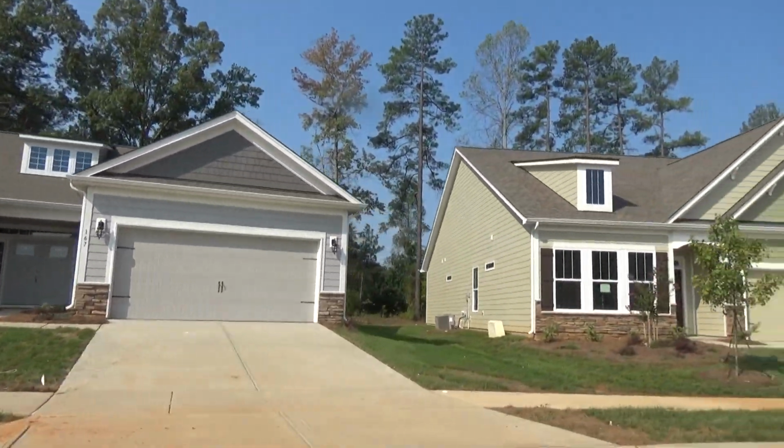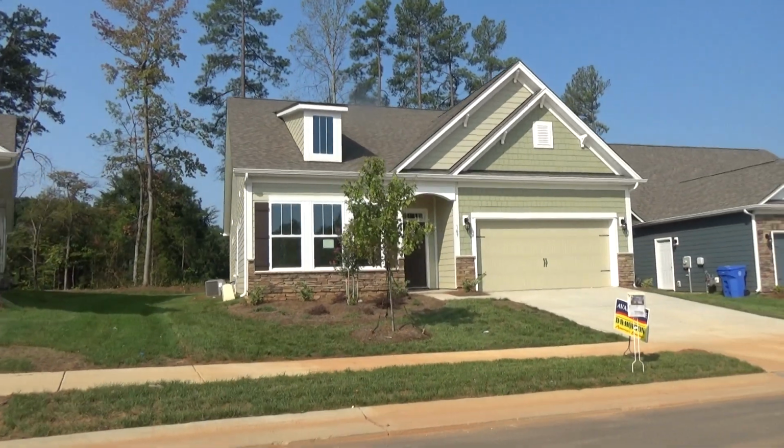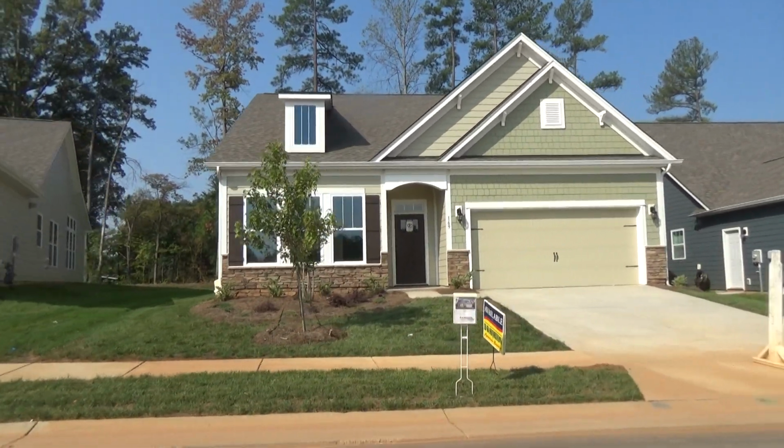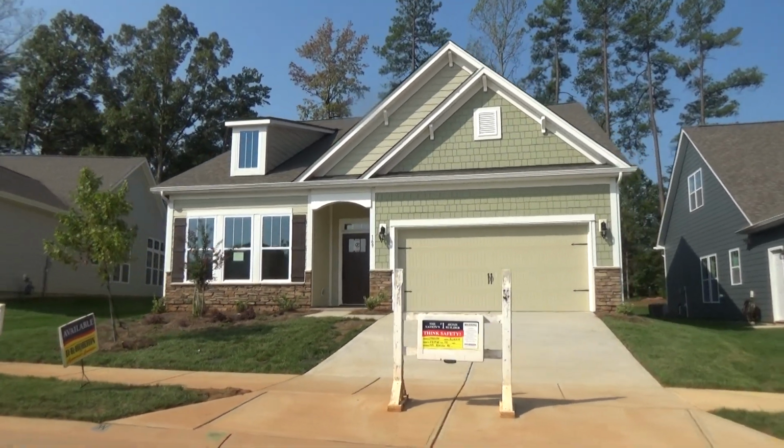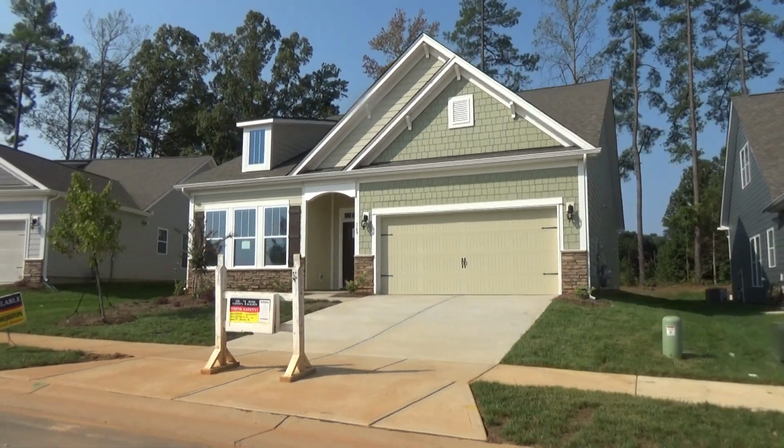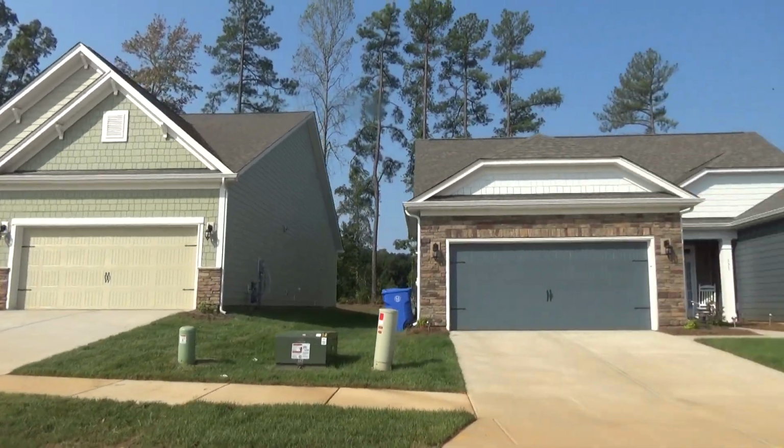Now, by the way, let's just say you've got kids that want to live in the same neighborhood as you. You could buy right here. This one is available. Wow, see, that's cool. I'm always thinking about my wife and myself when I see houses like this.